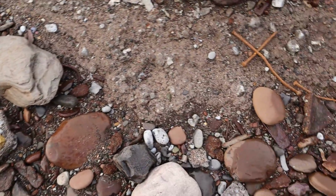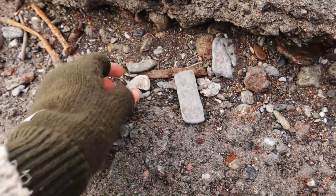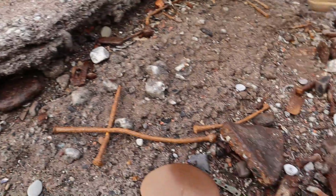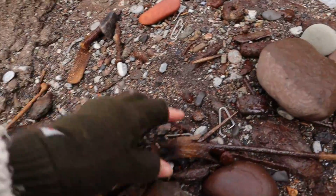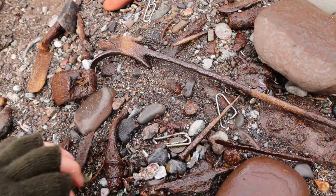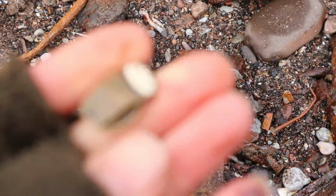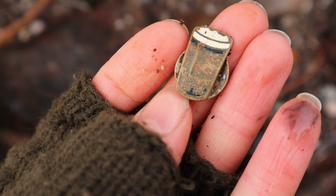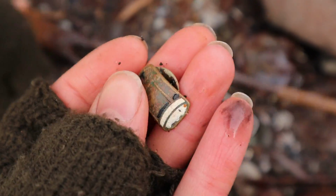See all of the iron underneath here and lead. So much lead. And brass and copper. Wow, just look at all of this. Oh, another coin. Oh, look, and a badge. Oh, what's on this badge? Oh, it's a little beer glass. Guinness. Look, it's a little Guinness badge.